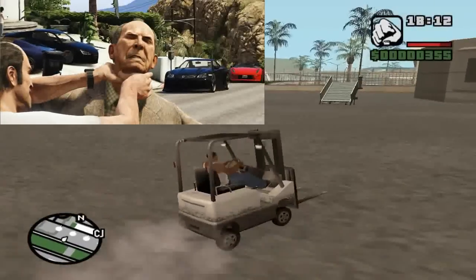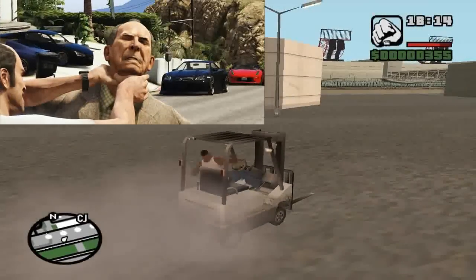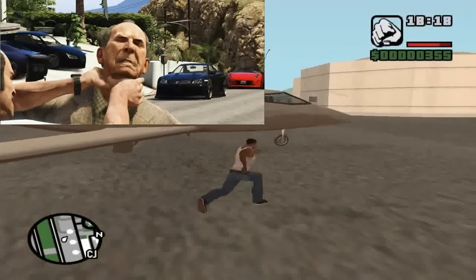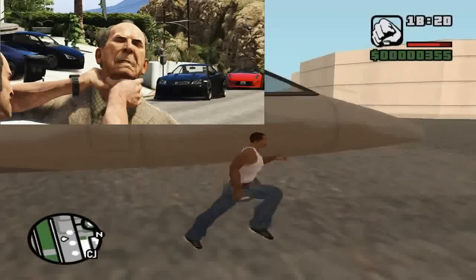I guess it's not really a lot to say. This one has probably been customized quite a lot when it comes down to body kit and rims, but I'm assuming these are really fast cars and they're going to be pretty awesome to drive.